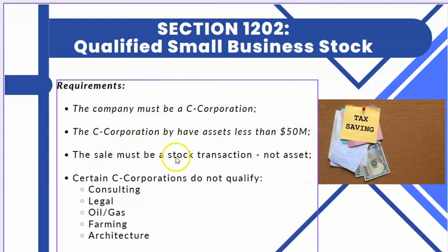And the sale must be a stock transaction, not an asset sale. So when a company sells, usually the buyer wants to buy the assets and the seller wants to sell the stock, right? That's question number one that happens. And if the seller is successful on selling the stock, then all this qualifies here. So just say your startup C corporation has less than $50 million of assets.